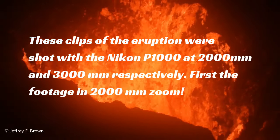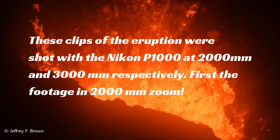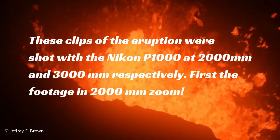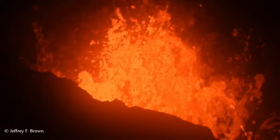To show you the power of the Nikon P1000, these clips of the eruption were shot at 2,000 millimeters and 3,000 millimeters respectively. First, I'm going to show you the clips that were shot at 2,000 millimeters, just like you see right here.